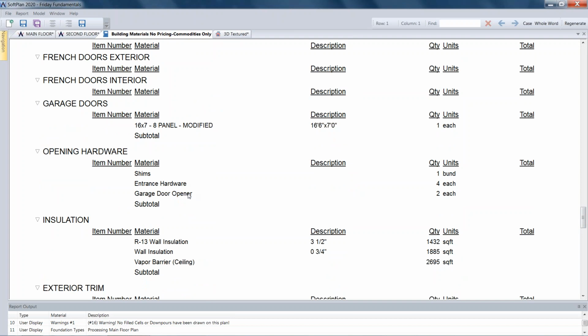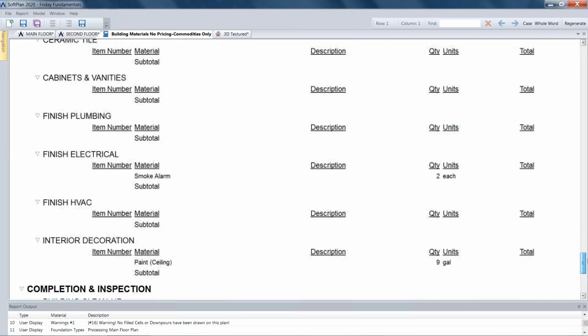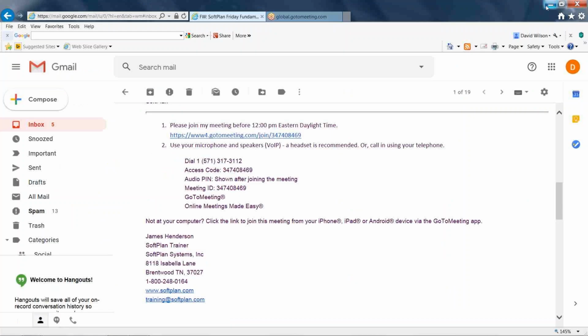Square up shims, entrance hardware, garage door opener, insulation, furring strips, vapor barriers, garage door mounting bucks, exterior paint, drywall, screws, compound tape. I'm running out of breath. Paint on the ceiling, and walk-through inspection. Real quick. This will be real quick, and then I'm done.